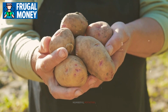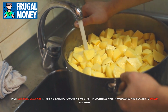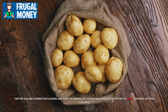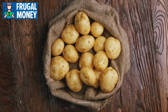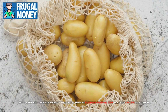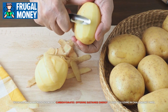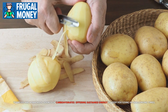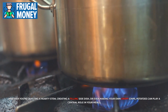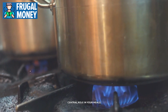Number 8, potatoes. What sets potatoes apart is their versatility. You can prepare them in countless ways, from mashed and roasted to boiled and fried. They're a blank canvas for flavors, and that's a significant advantage when you're trying to make the most of your stockpile. But it's not just their adaptability that makes them an essential prepping item. It's their calorie-rich nature. Potatoes are a fantastic source of carbohydrates, offering sustained energy to keep you going in challenging times. Whether you're crafting a hearty stew, creating a filling side dish, or even making your own crispy chips, potatoes can play a central role in your meals.